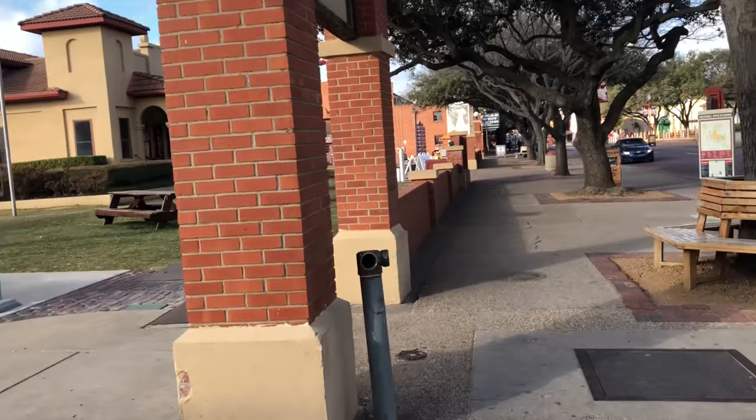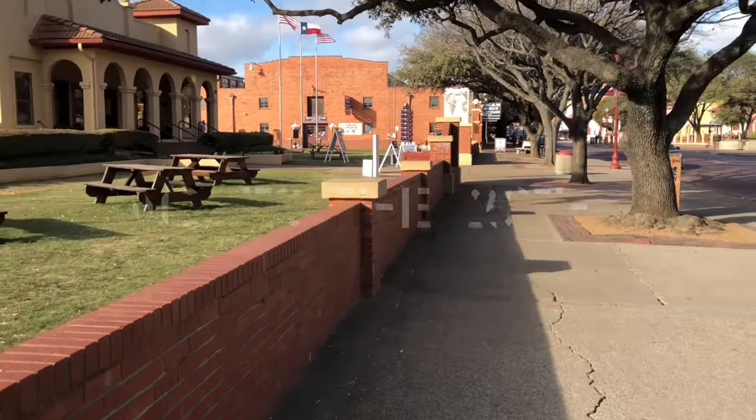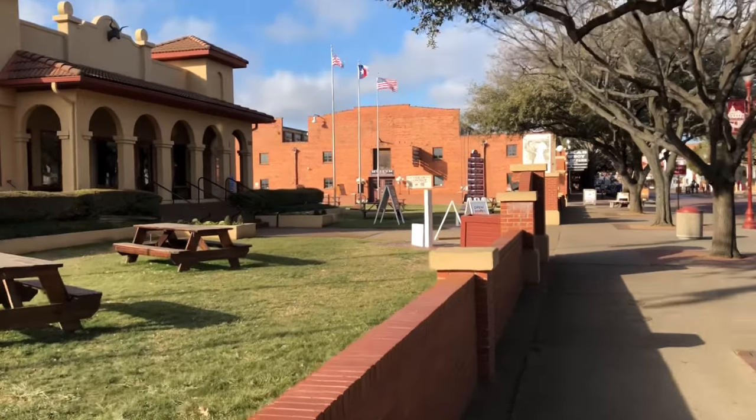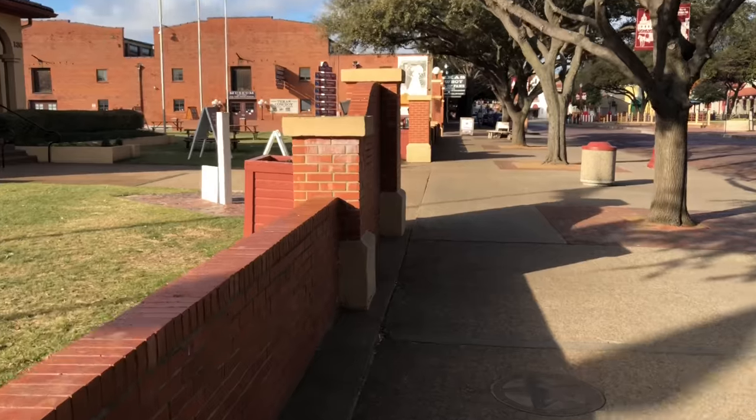Saturday, January the 19th, 2018. It's supposed to be near 60 degrees today. A bit breezy though, you can tell by those flags. Let's see if I can steady this camera up a little better. All in line.